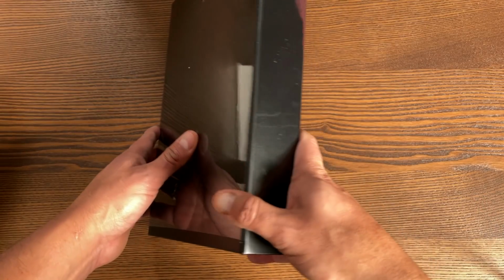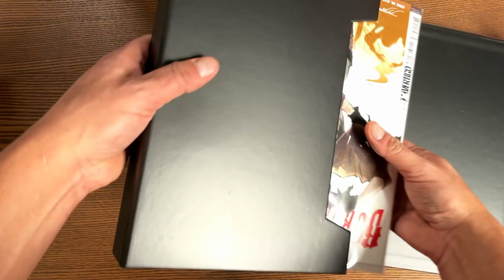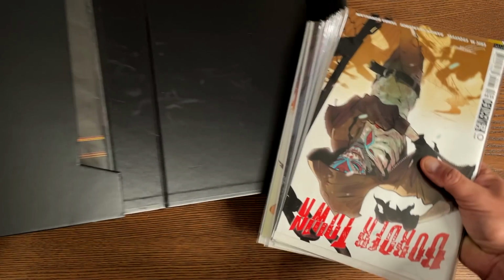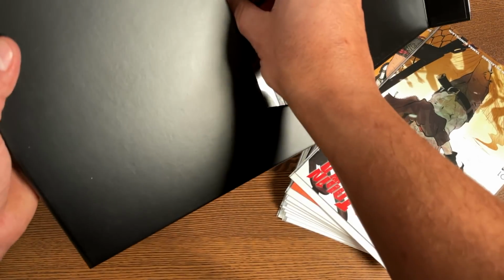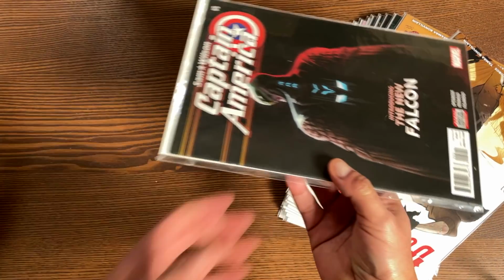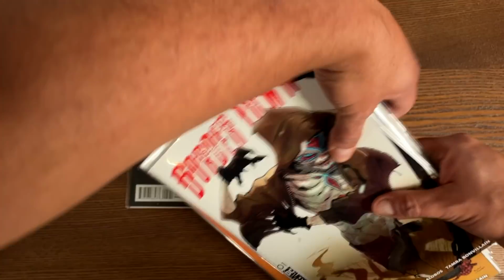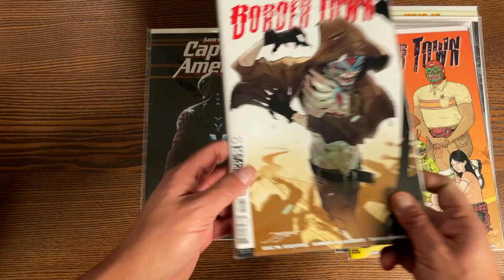All right, so my buddy Kyle sent me this mystery box, and inside are some comic books. I swear, he's trying to get me into single issues again. And I told him, man, I'm done. I can't go back to that life. So he's got me some key issues here. Let's see.